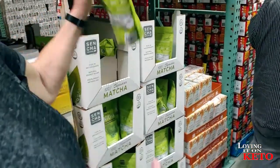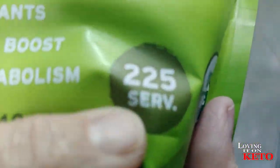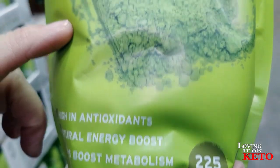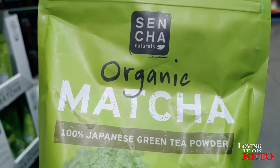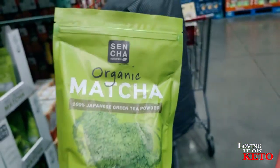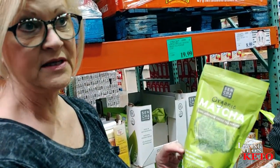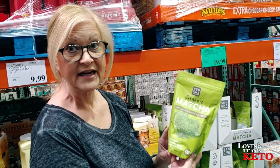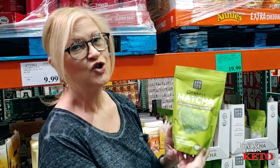The matcha powder is a great buy. You guys get 225 servings, and this is only $20. This is absolutely delicious. If you're a tea drinker, go for the matcha. It's the total ground up tea. It's high in antioxidants, natural energy boost, helps boost metabolism, and it's really healthy for you. So I drink green tea every day, and I do have matcha, and I love it. Give it a try.